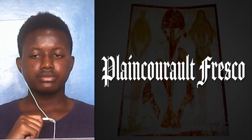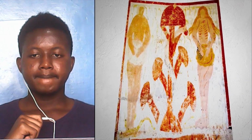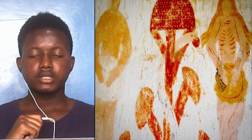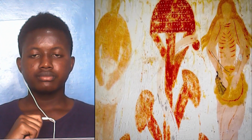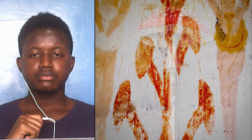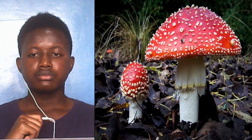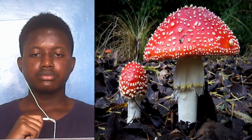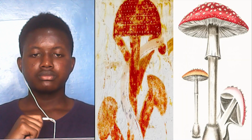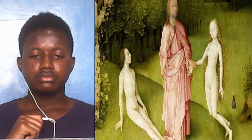But the real centerpiece is the Plaincourault fresco, that 12th century wall painting of the Garden of Eden. It's a bizarre image. The Tree of Knowledge looks like a giant mushroom, from its rounded cap to fruiting bodies growing off the stalk. Some have remarked that it shares a strong resemblance to an Amanita muscaria, a fungus that produces this bright red toadstool. Comparing the two side by side, they do indeed look very similar, even down to the red colouring and white spots. But what do these mushrooms have to do with the biblical story of Adam and Eve?